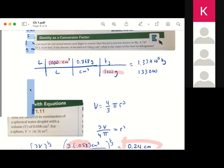So we're going to attack this problem. We're given the volume of fuel, and we're also given the density. The density is in grams per cubic centimeter. As you approach this problem, the first thing you think is that you're going to set up your dimensional analysis, but the units are liters and cubic centimeters. So I'm going to have to convert the units, and then put the numbers here.